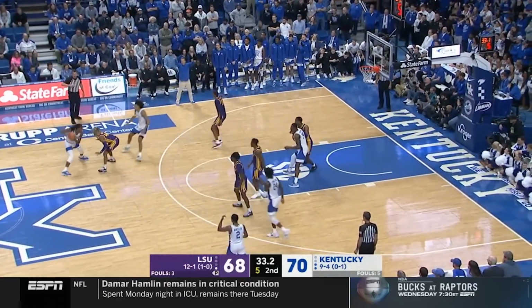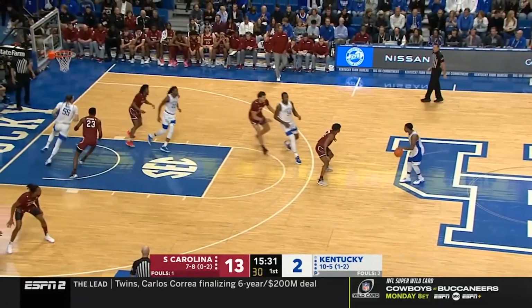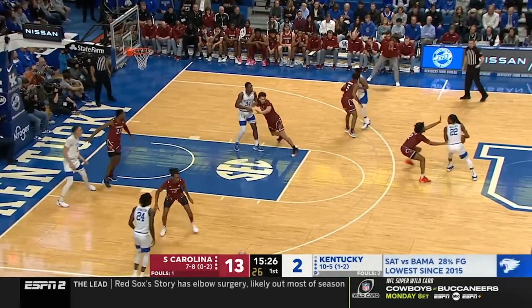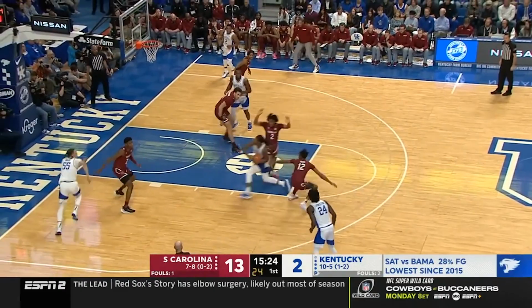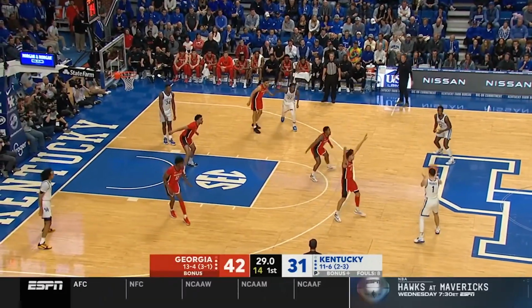Crowd on its feet at Rupp. Wallace the drive. He lays it up and in. He beat his man Miller. Horrible loss to Alabama. They're down 13-2 to a South Carolina team that doesn't score a lot. Wallace hard to the basket. He lays it up and lays it in.